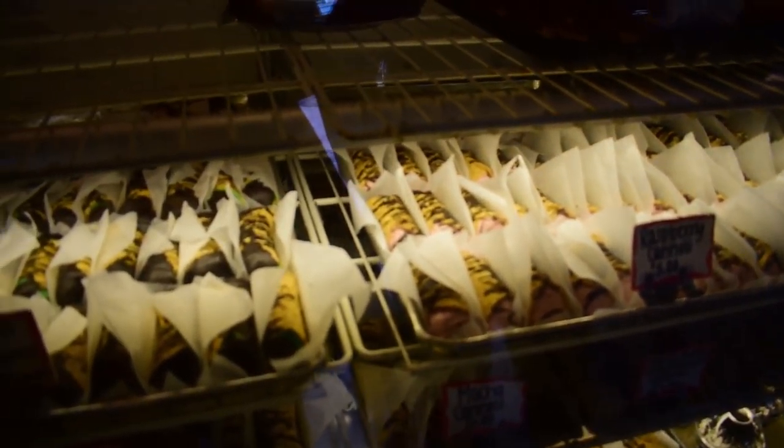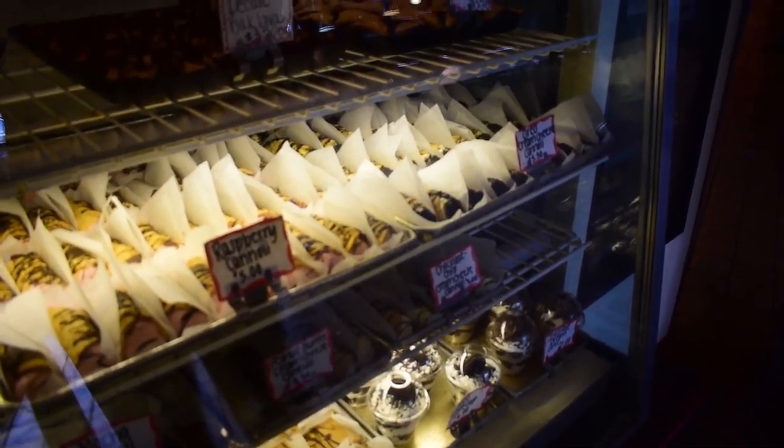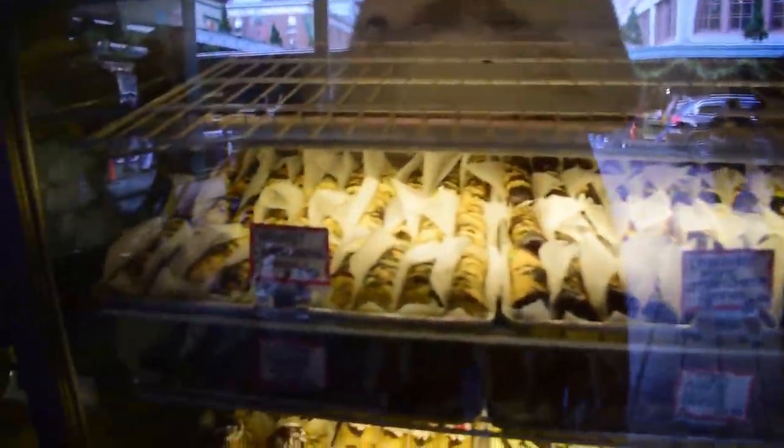Raspberry cannoli, chocolate mint, cream cheese, mocha, peanut butter, chocolate chip. I'll get me one on my way out. You'll get one on your way out? Yeah. So we'll come back.